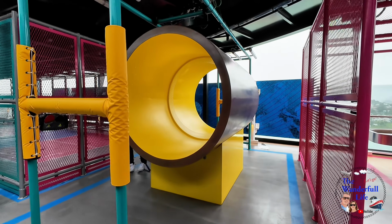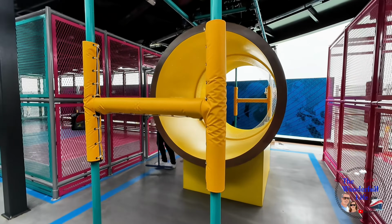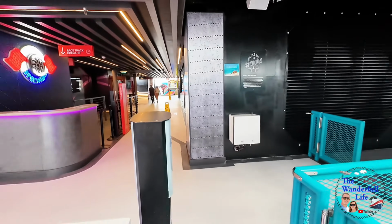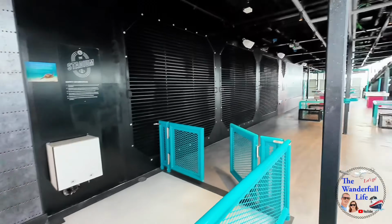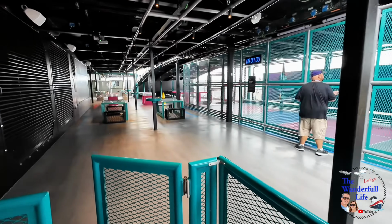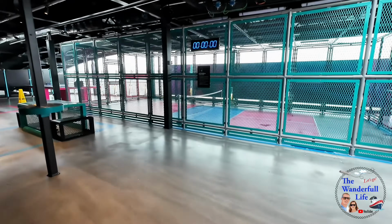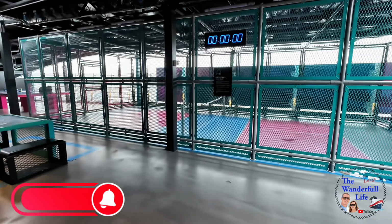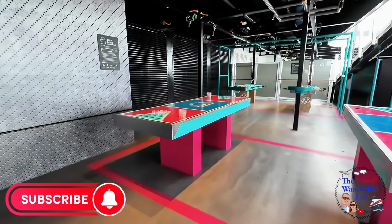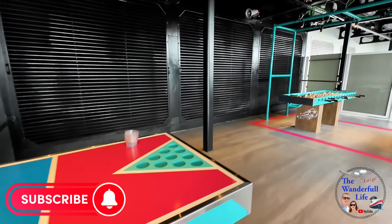This, I don't know what you do with that. I think, is it like a table tennis thing? Oh, that's right. It's ping pong in a tube. There's the ping pong. Yeah, that would be my guess. There's the racetrack check-in. That is pickleball, very small pickleball. That's a nice little pickleball court. And there's a timer. They've got beer pong. Lots of that. There's the regular ping pong.